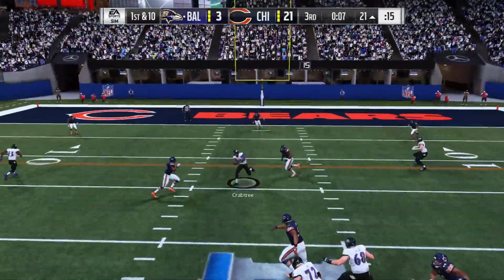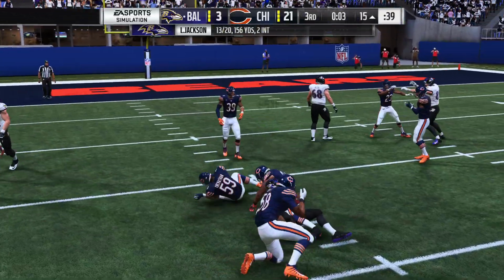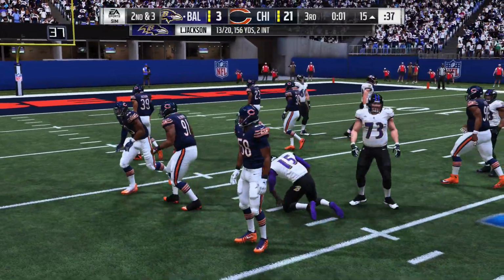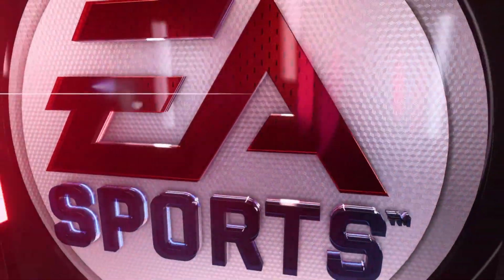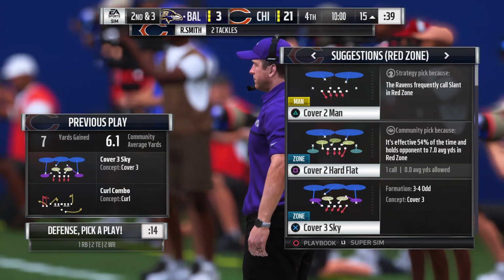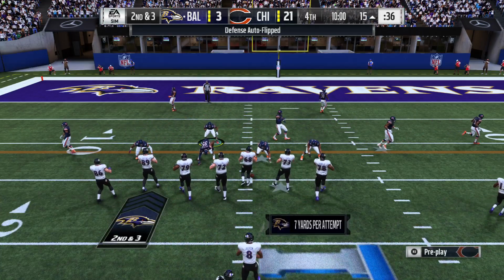Throwing now, Jackson on 1st down. Crabtree with it over the middle. And on this one, he'll get to the 15, right at the 15-yard line. 7 yards, the pickup on the pitch and catch. It's the Ravens with possession of the football, but trailing. Able to get 7 on that first down pass play. 2nd and 3.